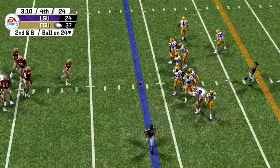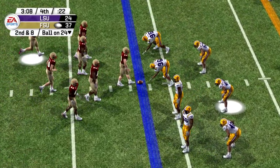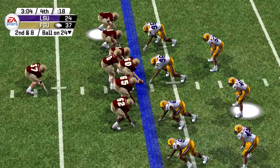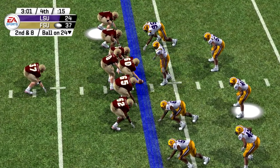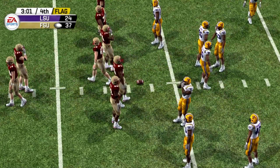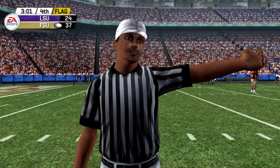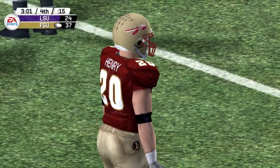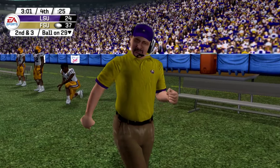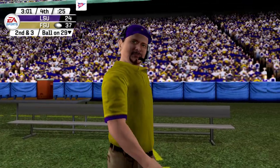It's second down and eight to go. Ball on the 24. They line up in an I. Flags are all over the place and they'll blow it dead. Offsides. On the defense. The defense lends them a hand with that penalty. Gosh, giving up penalty yards is so frustrating, isn't it?